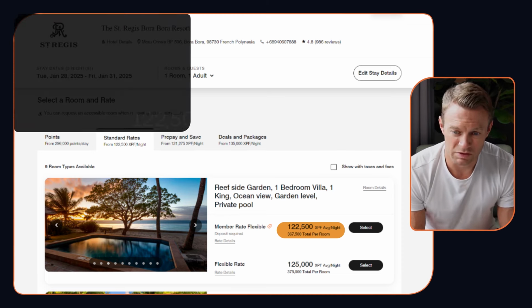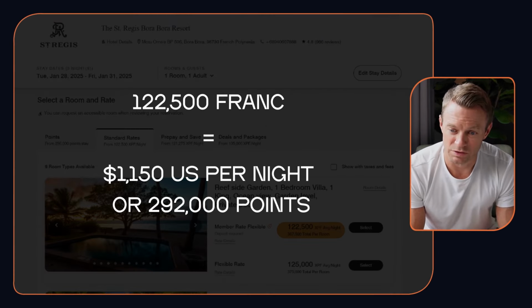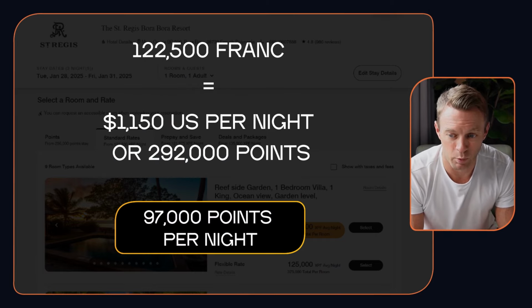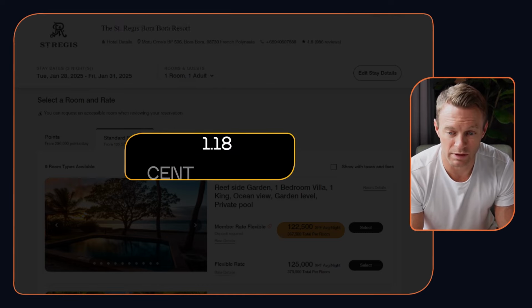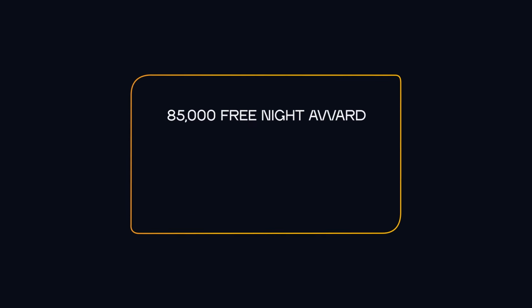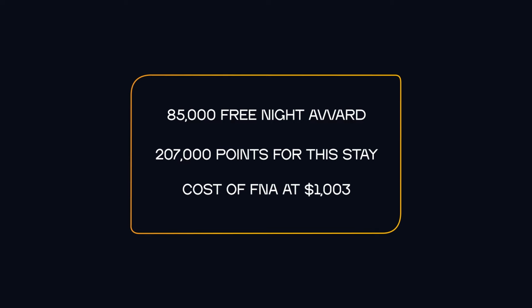Now, this example for 3 nights, it's 122,500 francs, which is about $1,150 US per night, or 292,000 points. So just over 97,000 points per night, which puts that redemption at 1.18 cents per point. So you could use that free night award, and it's another 207,000 points total for this stay, and that would put the value of this free night award at just over $1,000.